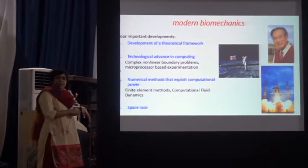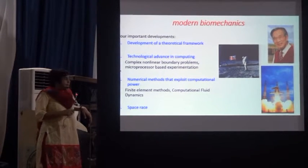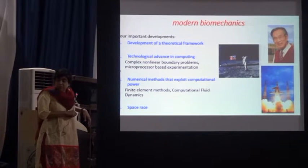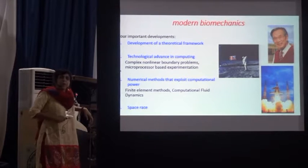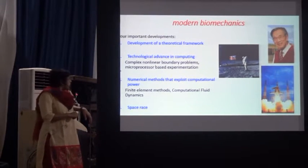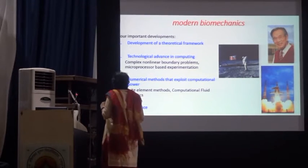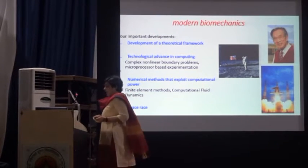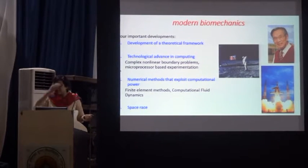We also had a lot of technological advances in computing. Remember, biology is not simple. One, like I've told you, you have nonlinear problems. The boundary conditions that you put on these are not simple. Geometries are complex. So we need to use computers to analyze these things. We also need microprocessor-based experiments that we can set up, right? Again, numerical methods like finite element methods, computational fluid dynamics, we had to develop all of this, which has happened in the past 40 years or so.